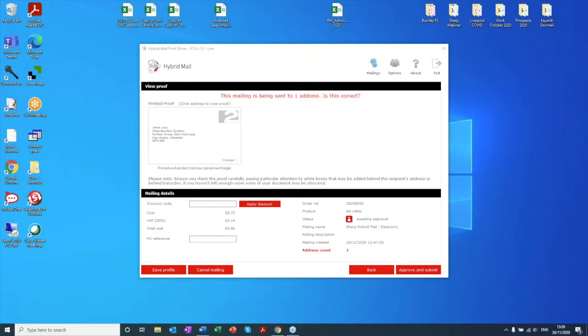The software and service are provided at no fee. So you don't have any software licensing overheads, and full support and training in how to use that service are also provided with no fee. You literally pay for what you post, and that's all you pay.